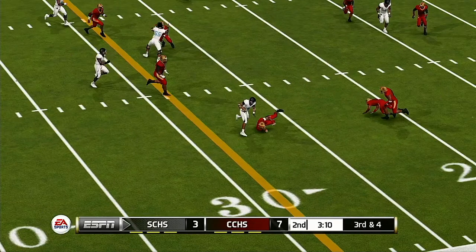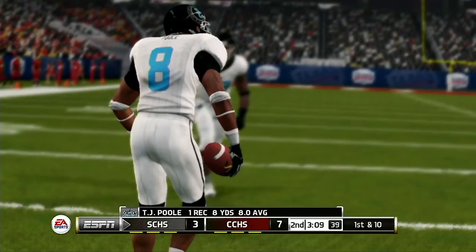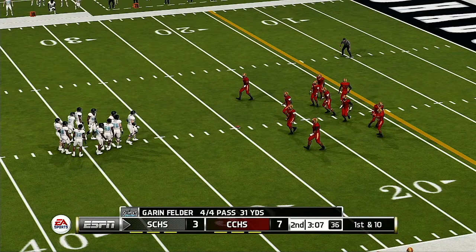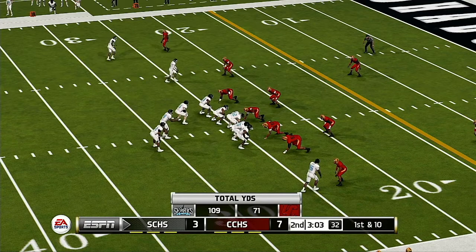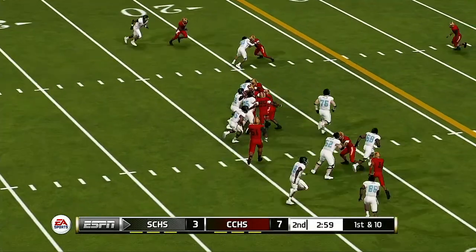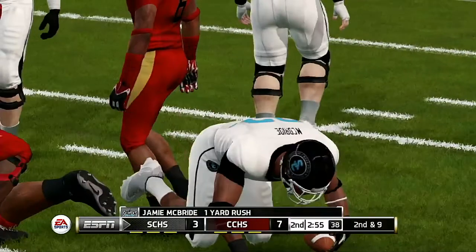Hit on the throw. He caught it. And he's taken down at about the 25-yard line. That makes it first and 10. From the 25-yard line. First down. He fights forward to about the 23.